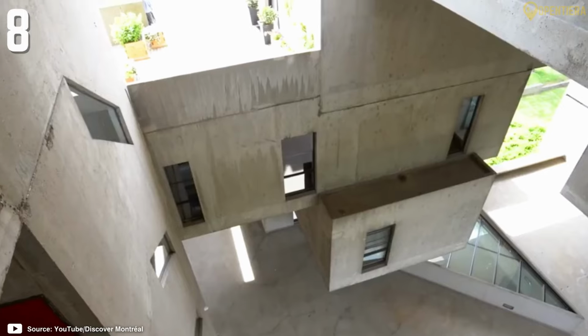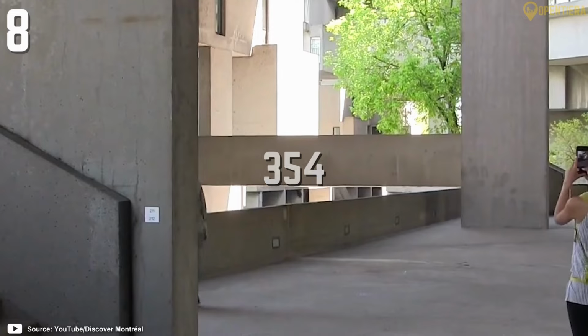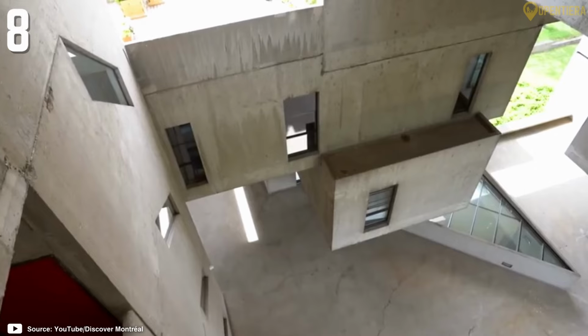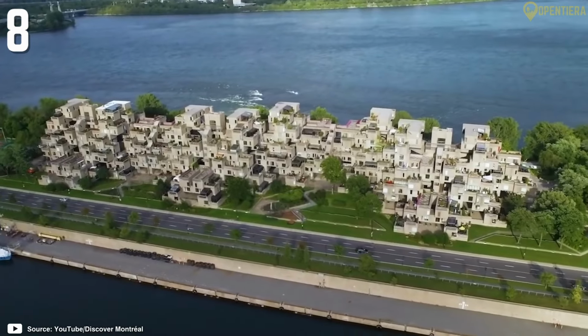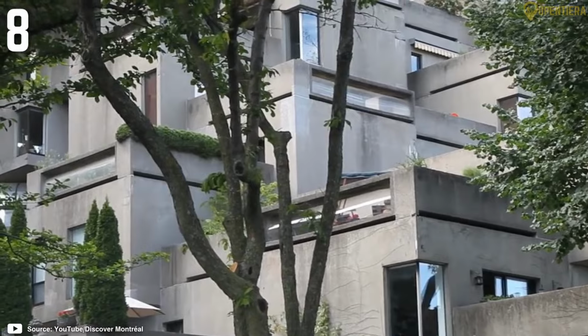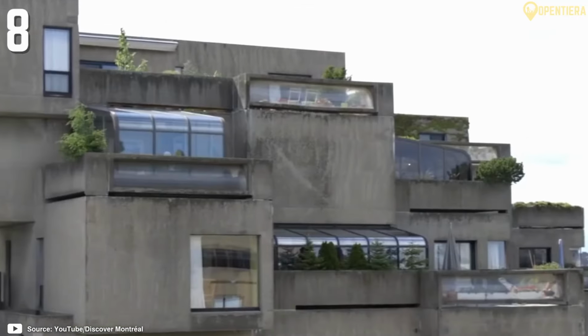And fun fact, all 354 of those identical concrete modules were pre-built in a factory next door just for this project. Habitat 67 is a little out of the way, tucked in an industrial area, but that just means you can score some epic free shots from a distance. And if you want the full experience, book a 90-minute tour and dive deep into this architectural gem. Trust me, it's worth it.